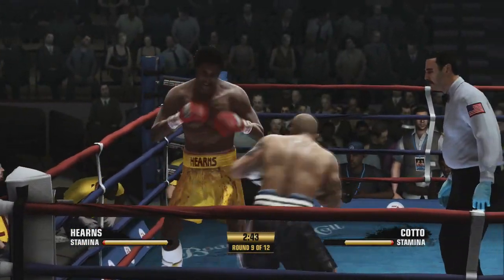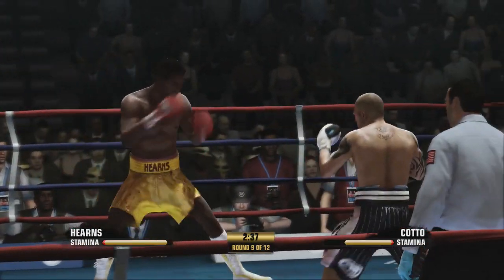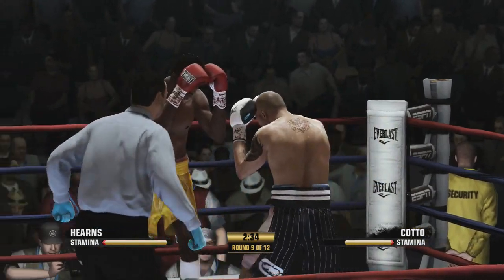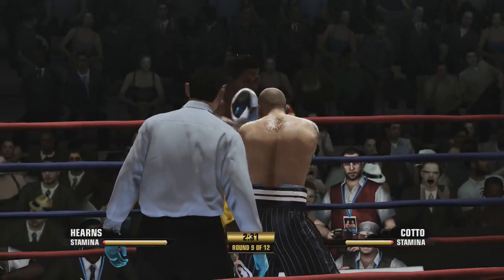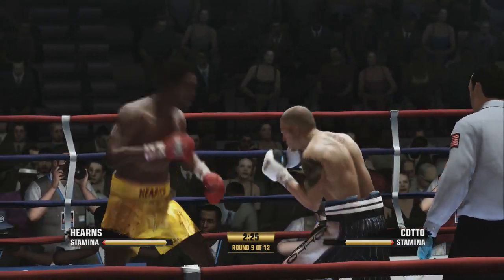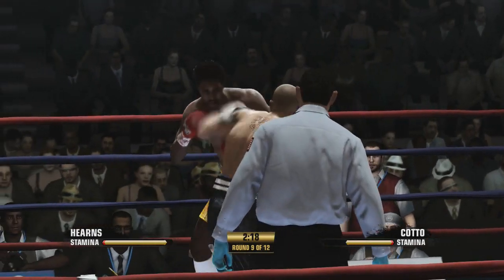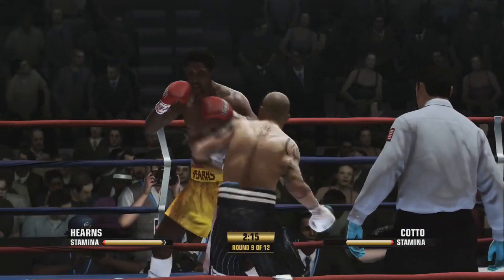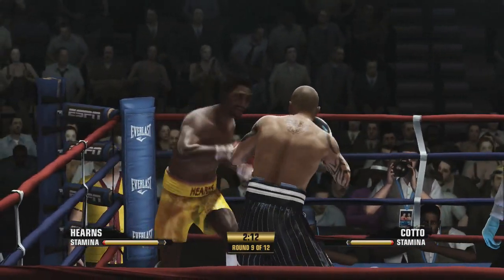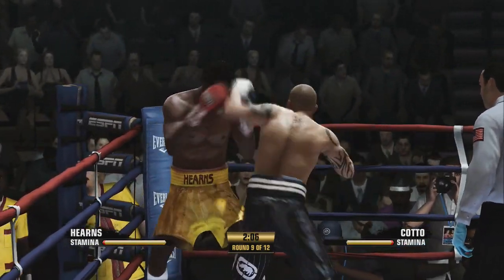Keep moving. Keep moving. Nice work with the overhand right. Hearns is dealing with the aftermath of being rocked, but yet he hasn't changed anything. He's still sticking with that style. Well, that means panic has not set in. That's a good thing, Joe. He still believes he can get this thing done the way he came here to get it done.